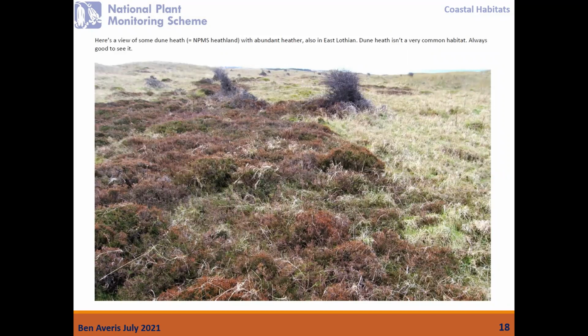The next slide has an example of dune heath. Some might say I could have taken that photo in the summer when the heather was in flower, but sorry about that. You'd get a nice purple colour, but it's easy to recognise dune heath. It's always going to look dark, with the heather or bell heather or crowberry in some places. If you find that, it'll be something that you can record in the NPMS heathland habitat, not the dune one. There's a bit of a different flora there. It's not very common though, it's a good thing to see.